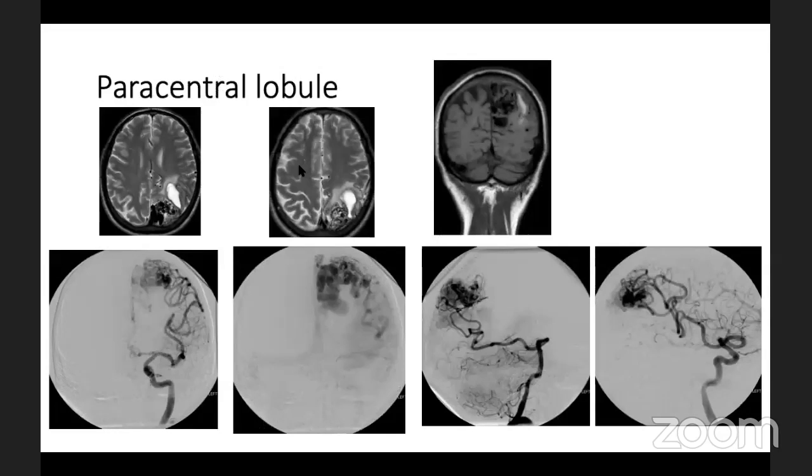Again, this is the supply from both sides, from the MCA and distal ACA, showing a larger paracentral lobule AVM that is in fact extending to the superior parietal lobe as well.